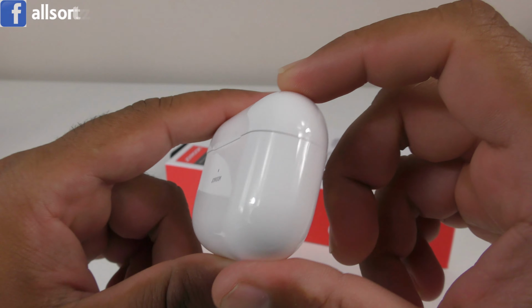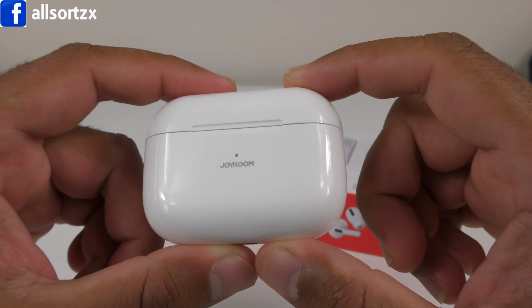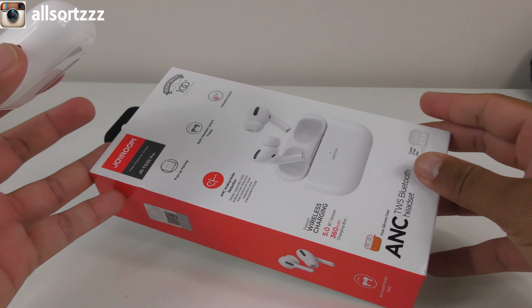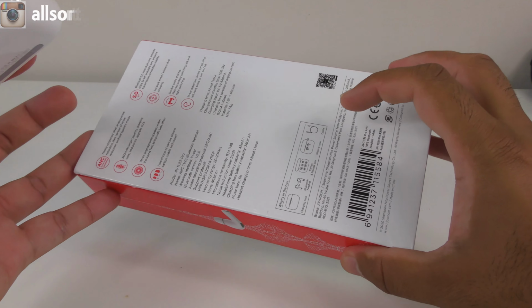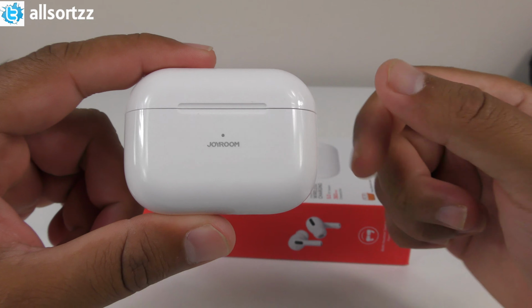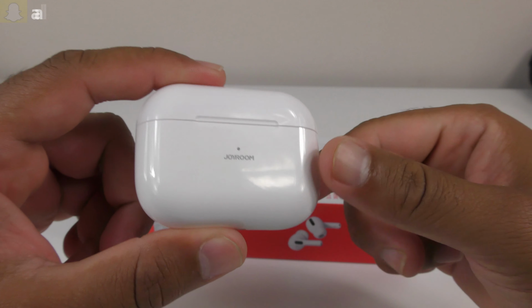And yeah, enjoy, people. A lot of people said they want some decent AirPod Pros. These are them, because not only do you get really nice packaging with a few decent accessories inside, you also get a decent pair of AirPod Pros for a fraction of the price.